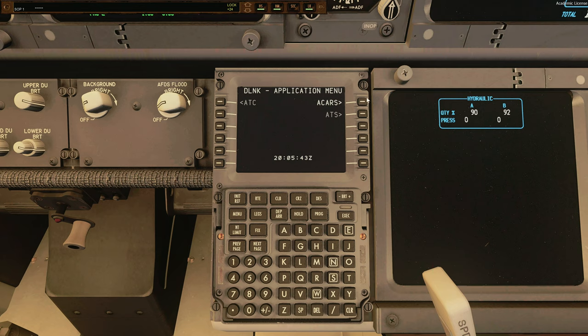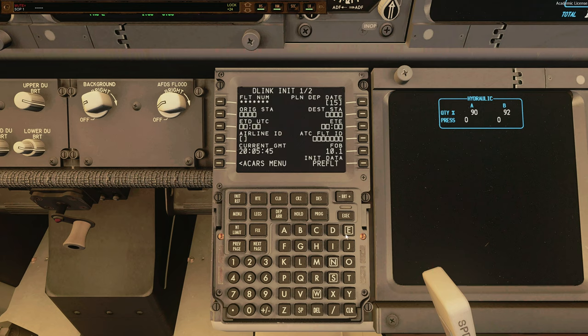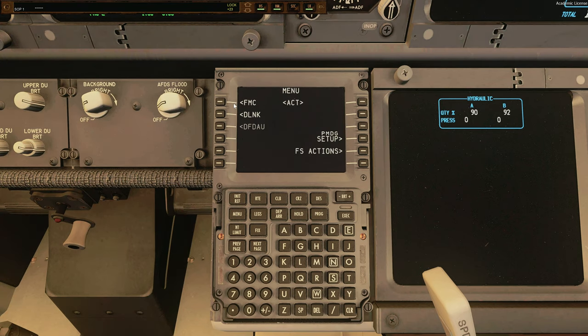So, go to data link, ACARS, pre-flight. Today, we're serviced from Brisbane to Melbourne. Estimated time on route will be 2 hours and 10. Velocity 222 alpha, as per usual, which is VA in short. We're expecting to depart 2035 Zulu. The ACARS synced, and we'll go to the FMC and request the route.